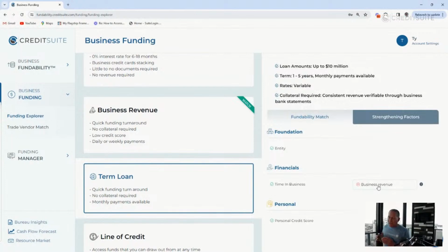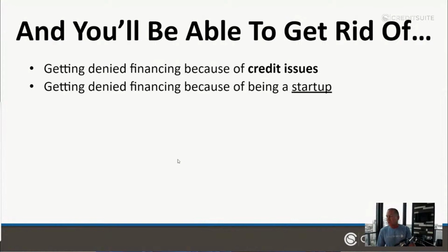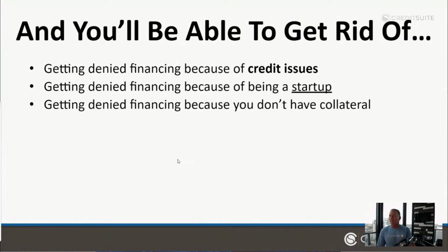So now not only can I know easily all of the money I can get, every legitimate funding option that exists, but I also know what I can't get and exactly what I need to fix to get it. So it tells me how to unlock more funding as I grow the business. It's like a guide that gives you access to every legitimate type of funding option that's out there as you grow the business. So now we're getting rid of getting denied because we're a startup or have credit issues or we don't have collateral. We got funding that'll help you in any of those scenarios.